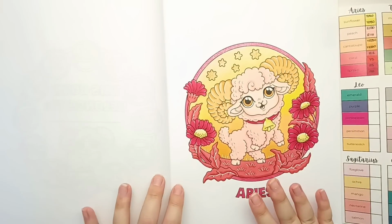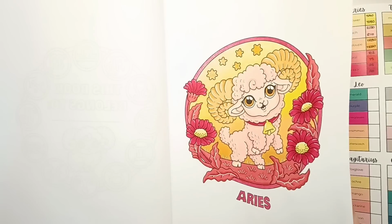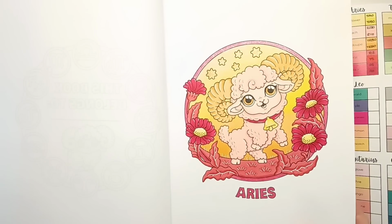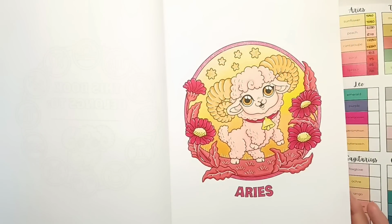I used Ohuhu alcohol markers for the entire page and added some glitter gel pen for the border and for the title of Aries, and also on its eyes and on the stars here. And I think I will use glitter gel pens for the border and text on all of these pages, just to give that extra sparkle and shine.